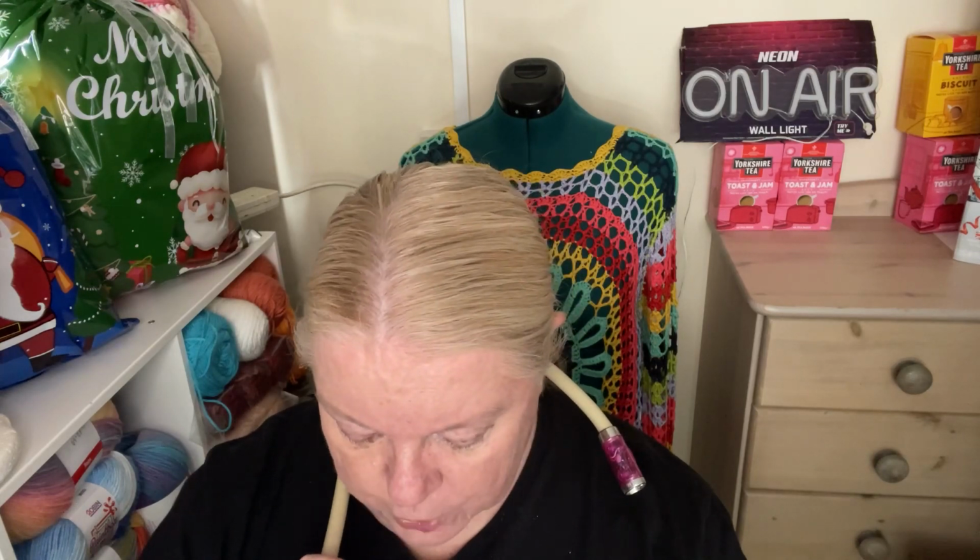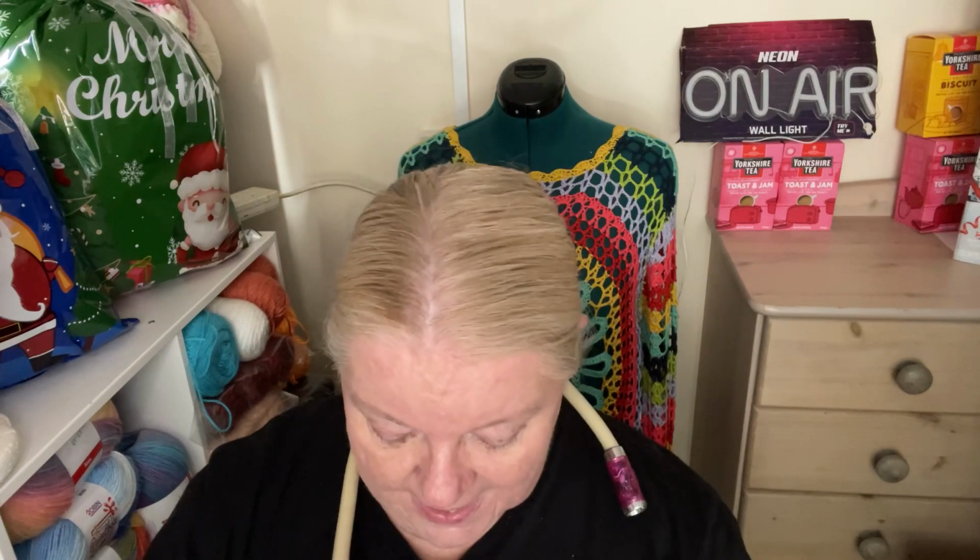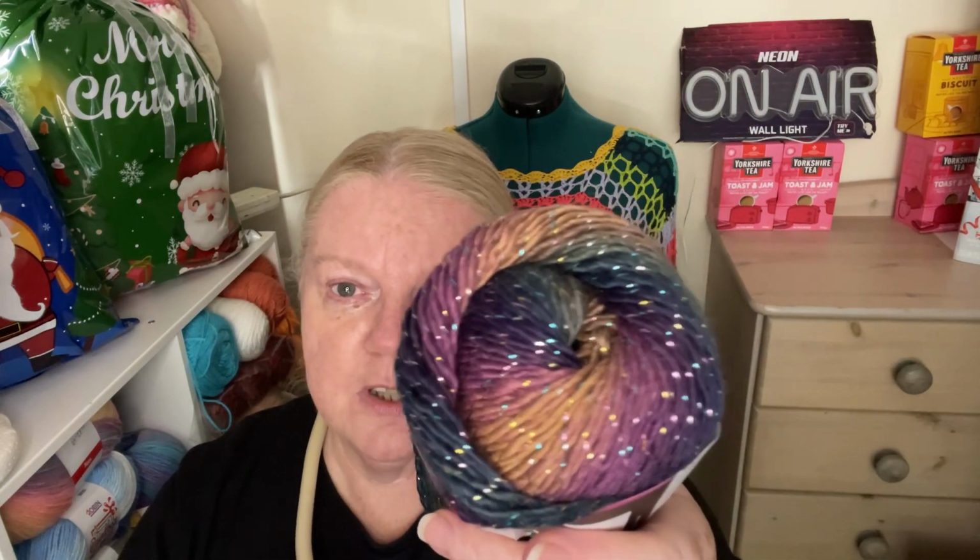Now it's machine washable, it's cool tumble dryer, and you may dry clean it and a cool iron. So that is really hard wearing and durable, which I love, obviously. Now this is 100 grams. I love these balls. I love the way they look. I love the way they feel. I just love everything about them.